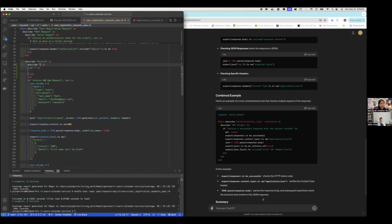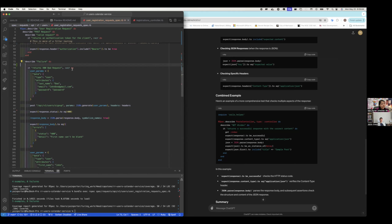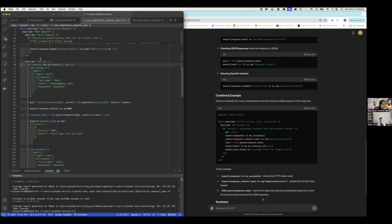Is that breaking it down too much? I don't know. Honestly, I'm actually a little lost. Oh, sorry. Oh, that's okay. I think it's my fault, not yours. The thing that I'm getting distracted by is the scenario itself. So remember, we changed the scenario in the other one from success to valid request.